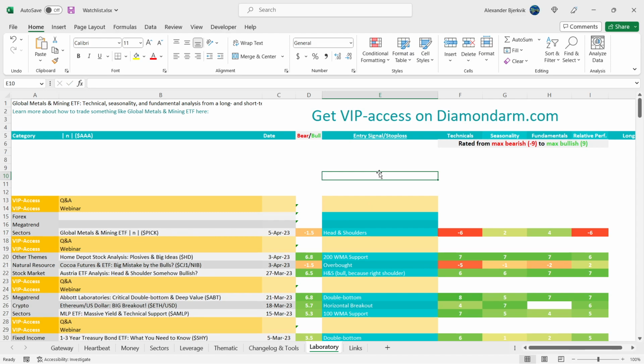We do end up with -1.5 in favor of the bears. In this case, we are at head and shoulders. That is the key indicator in play. I do think there's more reasons to be bearish than bullish. This is a pretty clean head and shoulders as well. This ETF has a history of head and shoulders. So all in all, the thesis stands.